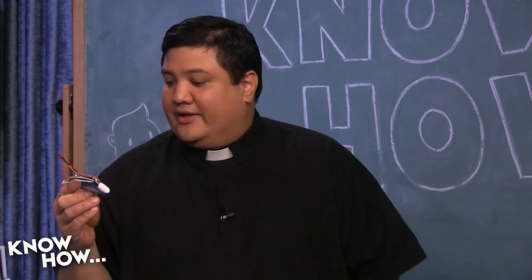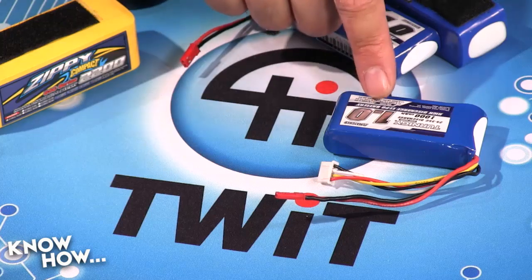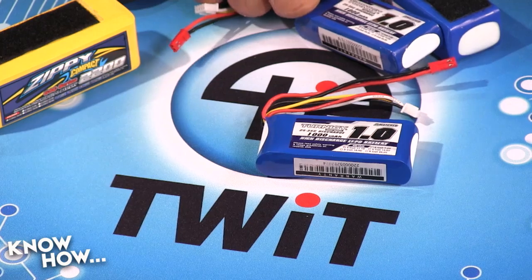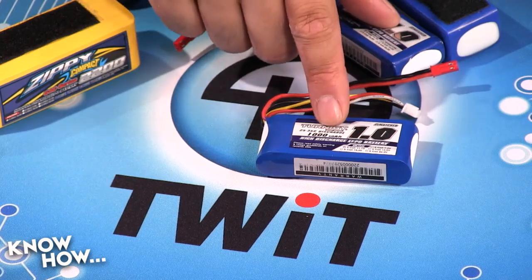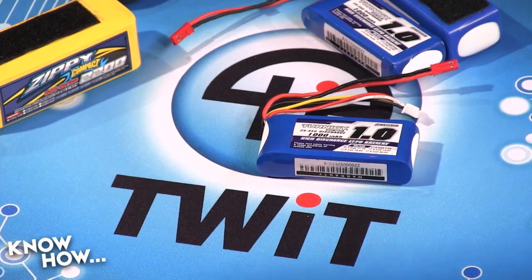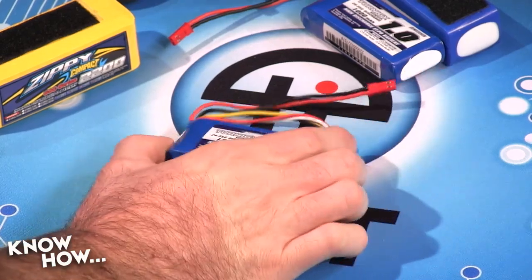For example, this is a 3S, so it's running at 11.1 volts. This is a Turnigy 1,000 milliamp hour, so 1 amp hour of power inside this thing, which comes out to almost 12 watts of power. This has a C rating of 25 to 35 C. So it can deliver something like 55 watts of power, basically.